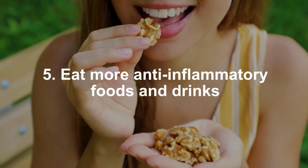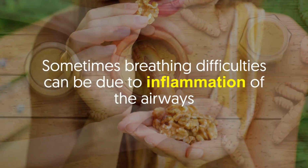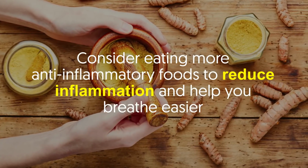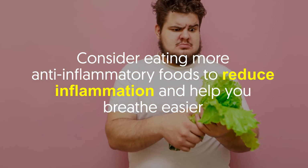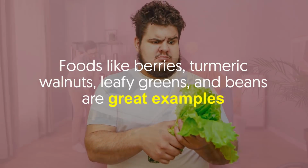Number 5. Eat more anti-inflammatory foods and drinks. Sometimes breathing difficulties can be due to inflammation of the airways. When this happens, your chest can feel heavy and congested. Consider eating more anti-inflammatory foods to reduce inflammation and help you breathe easier. Foods like berries, turmeric, walnuts, leafy greens, and beans are great examples.